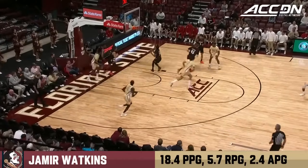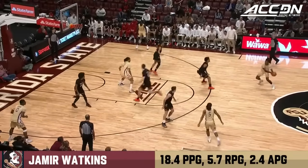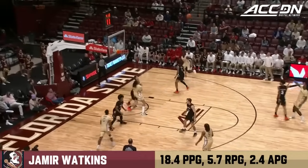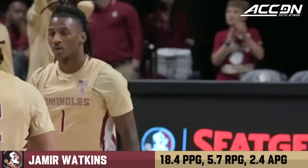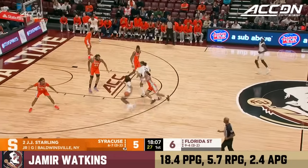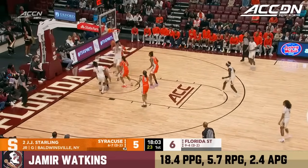Back the other way, Jamir Watkins. Waterman had the last foul for Louisville. Watkins is at least 5 feet behind the line, and it doesn't matter. You just love to see one of the best players in the ACC back out here competing on the floor. It just makes the game that much better.